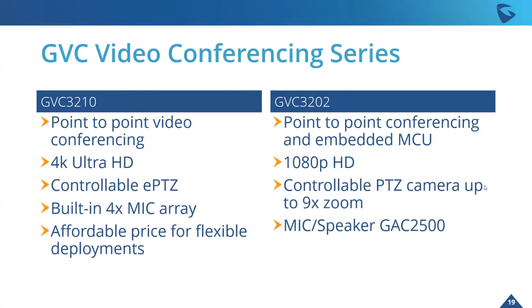So the 3202 and the 3200 series are point-to-point video conferencing devices with an embedded MCU. Where the GVC 3210 really shines is when it is paired with IP VideoTalk, a room system solution. It enables it to go beyond just the point-to-point conferencing option and turn into more of either a webinar or a cloud meeting solution. So 4K Ultra HD compared to only going up to 1080p with the 3202. Controllable ePTZ compared to the 3202's controllable PTZ camera with up to 9x zoom. Built-in 4-mic array with the 3210. The mic and speaker for the 3202 is the GAC 2500.